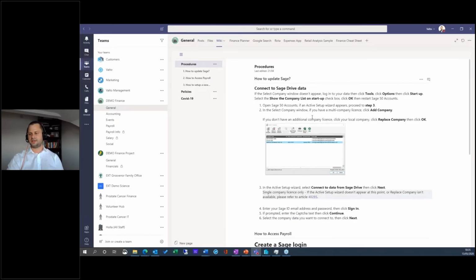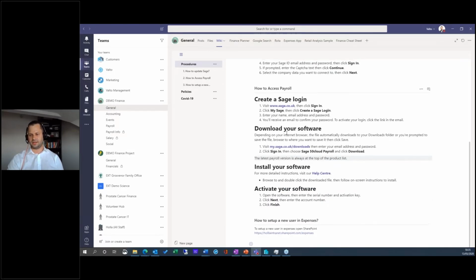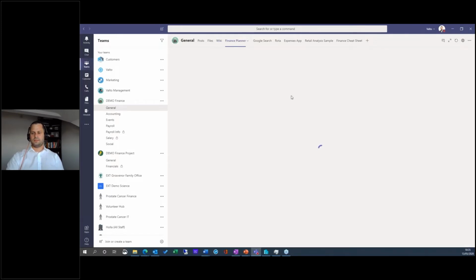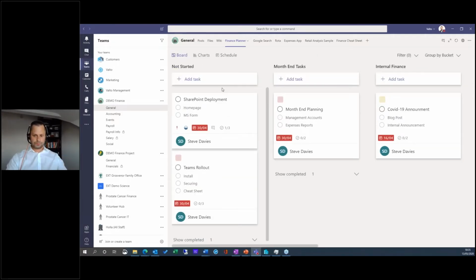But there are some good apps in there. We've got things like the ability to integrate with Office 365 apps, so I can integrate with Excel, Forms, SharePoint, Stream. I've got some examples across the top here. Wiki is a really good area for storing a knowledge base for a department. In this finance one I've got some procedures on how they would update Sage and how they'd log in, and I can build a navigation down there. So if you're a new starter joining this team, hopefully it's really easy and simple to find what we're looking for.